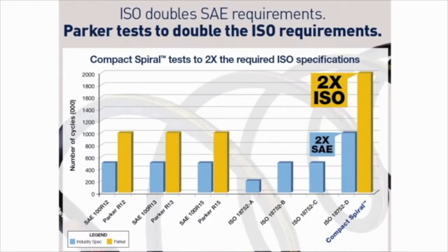Yes, it's going to last. Remember, compact spiral hose is tested to 2 million impulse cycles, and that's 2 times the ISO 18752 type DC impulse cycle standard, and 4 times the SAE impulse requirements. Building a hose that can test to 2 million impulse cycles increases hose life in your application, which can extend the time between hose replacements, again, saving you time and money.